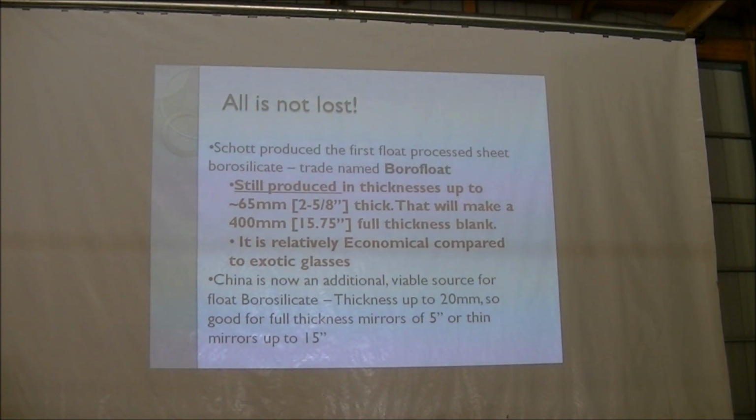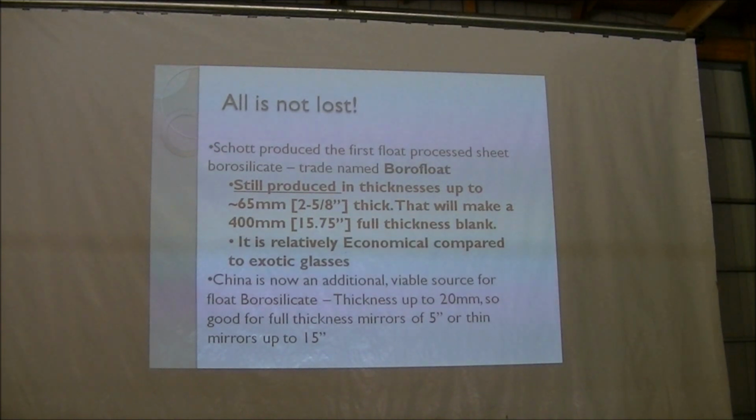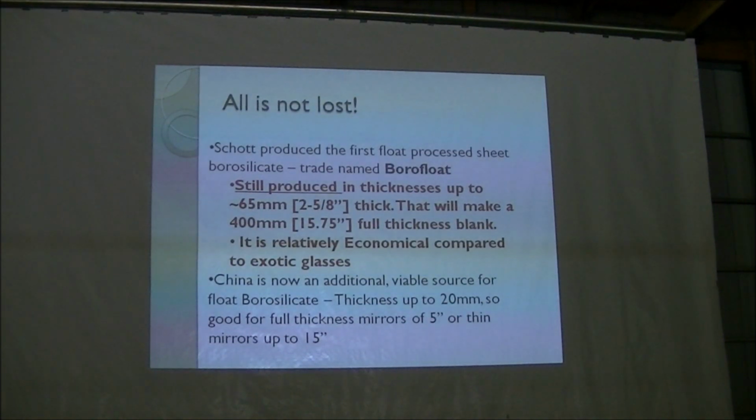There is no lack of borosilicate in the market. The question is, is it as cheap as it used to be? And the answer is no, it's not. In order to make a blank for you, I've got to put it on a water jet machine and slowly cut it. And so it's not as efficient as when it was pressed into a mold and came out, voila, here's your blank. Nobody has to cut it on a big, expensive, fancy machine.